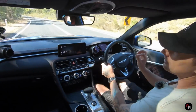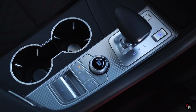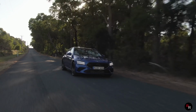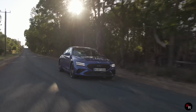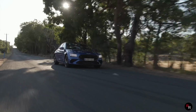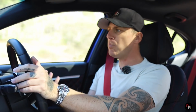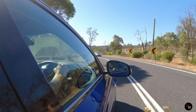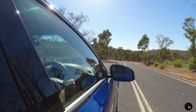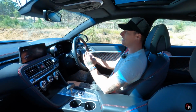Biggest letdown, again, is this gearbox. It's an electronically controlled 8-speed. We've got flappy paddles on the wheel, and all you do is start using them to engage them, and they are pretty responsive. This isn't a dual clutch or anything, but it is pretty responsive. The biggest negative here is just that it doesn't lock you in manual.